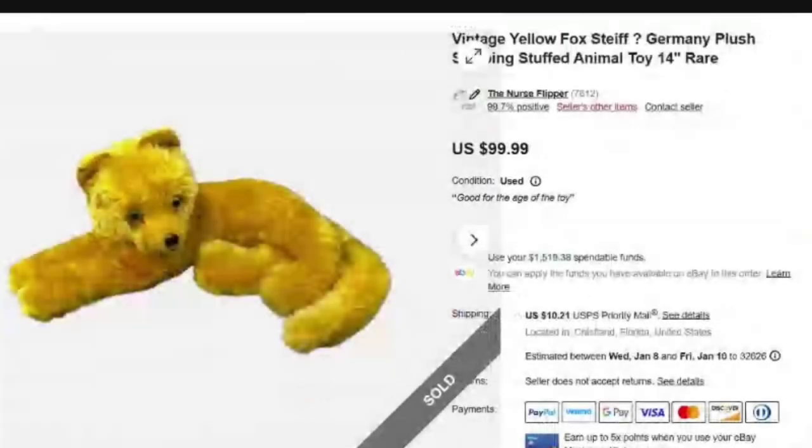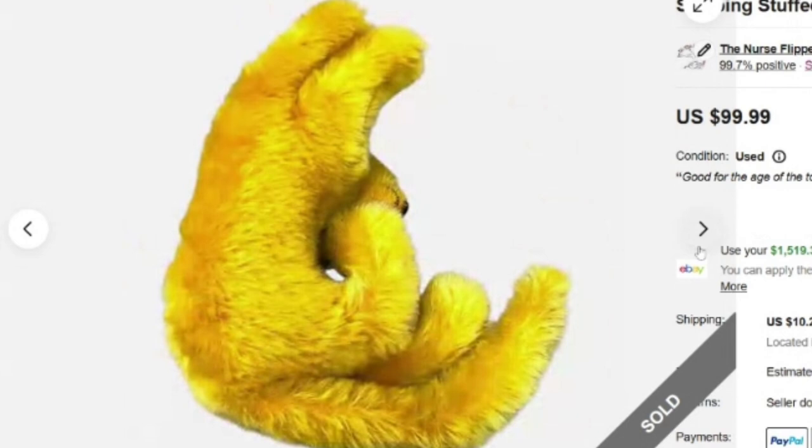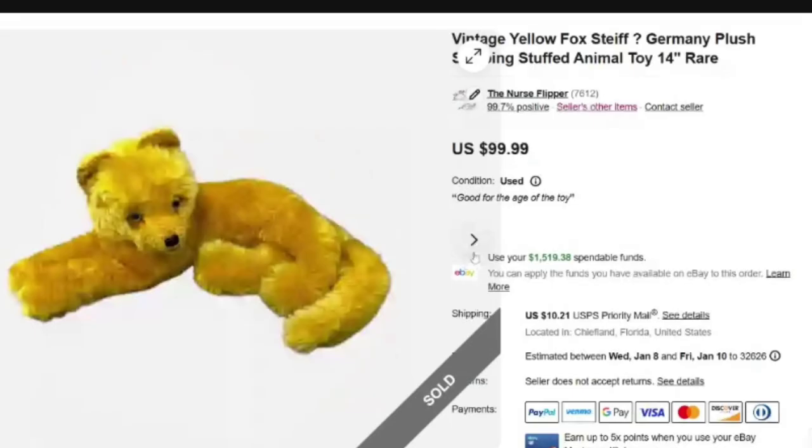And another one that made me question if I priced too low. I could not find anything like this. This was in a lot that had a bunch of Steiff pieces. So I did question whether it was Steiff or not. You can see I did put the question mark after it. This one is a yellow fox. It's 14 inches. It sold for full price, $99.99 in a day. If you don't know Steiff, definitely keep an eye out. This one did not have a tag, so I was not 100% sure, but it was a very, very fast, good sale.